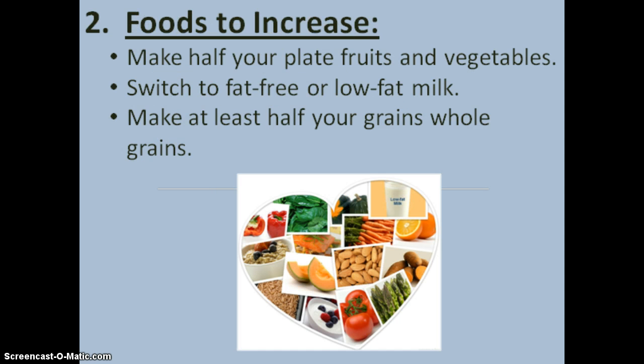So next we're going to talk about foods that you should increase. On my plate, half of the plate is fruits and vegetables. So make sure that half of your plate is fruits and vegetables. Really try hard to do that. One tip on that is to choose red, orange, and dark green vegetables. They have a lot of vitamins, minerals, and nutrients that you need.